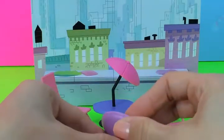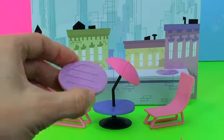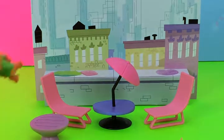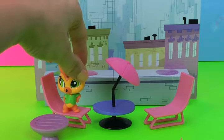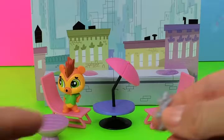Now, like any sunny day, this looks like a little barbecue set. So we're gonna put this grill, how about right here? And you know what, why don't we put Russell here? He can be working on the grill. Let's see, is he gonna balance? There we go.